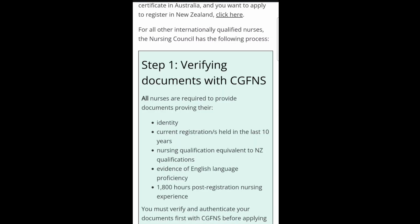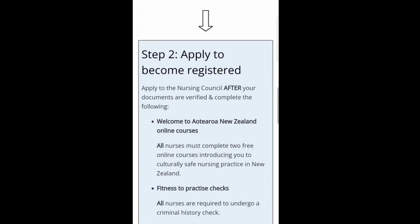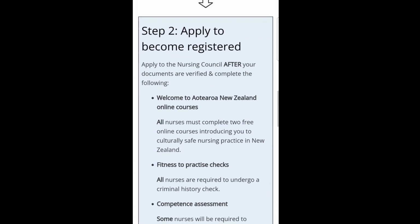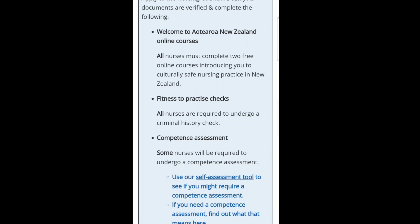Now, if you proceed on into the page, you will also come across this. This I have mentioned in the video in the earlier minutes. These are the documents that will be needed by the CGFNS before you can start the registration process. And then step 2, this is the application. Now, all nurses must complete 2 free online courses, like we said. Then there are fitness to practice checks. All nurses are required to undergo a criminal history check. And at a later stage, you will be going through competence assessment, either through CBT or OSCE. Well, it's not OR, it's CBT and OSCE.